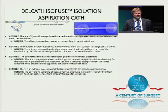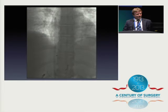And so this is the business end, this twin balloon catheter that sits in the inferior vena cava, one balloon above the hepatic veins and one below, isolating the venous return of the liver. So on this scan, you should be able to see the vertical catheter sitting in the IVC, going up from the right iliac vein.